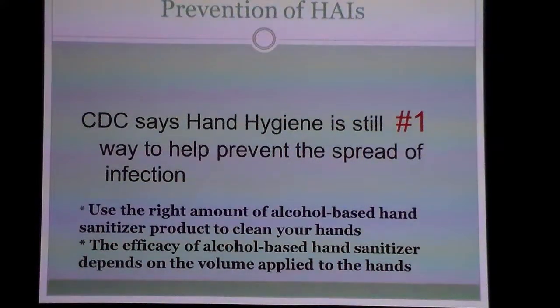CDC says hand hygiene is still the number one way to help prevent the spread of infection. Use the right amount of alcohol-based hand sanitizer, and the efficacy of the hand sanitizer depends on the amount applied to the hands. When you use the hand sanitizer, you want to be sure and get in between your fingers, around your nails, and under any jewelry. That seems to be where the germs hide. And it's just getting into a rhythm or getting into a habit.